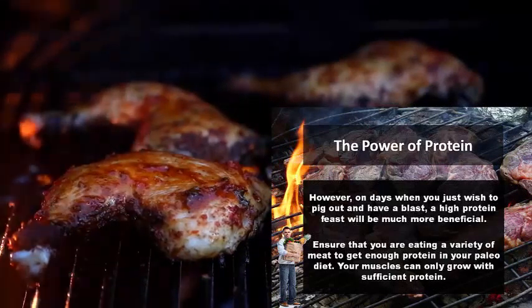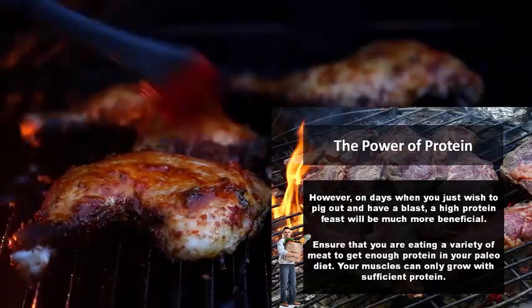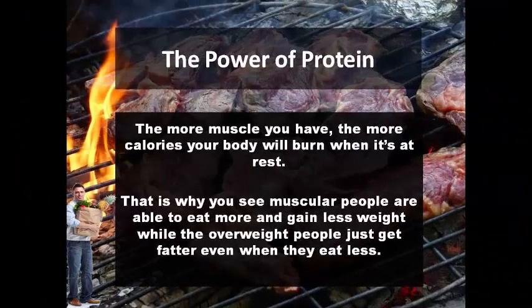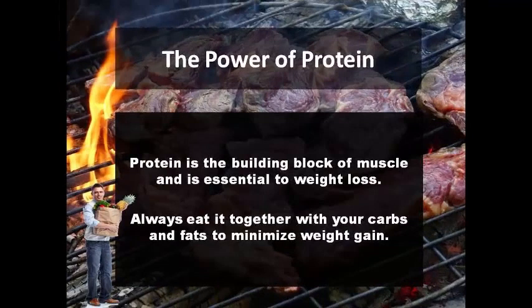Ensure that you are eating a variety of meat to get enough protein in your paleo diet. Your muscles can only grow with sufficient protein. The more muscles you have, the more calories your body will burn when it's at rest. That is why you see muscular people are able to eat more and gain less weight, while the overweight people just get fatter even when they eat less. Protein is the building block of muscle and is essential to weight loss. Always eat it together with your carbs and fats to minimize weight gain.